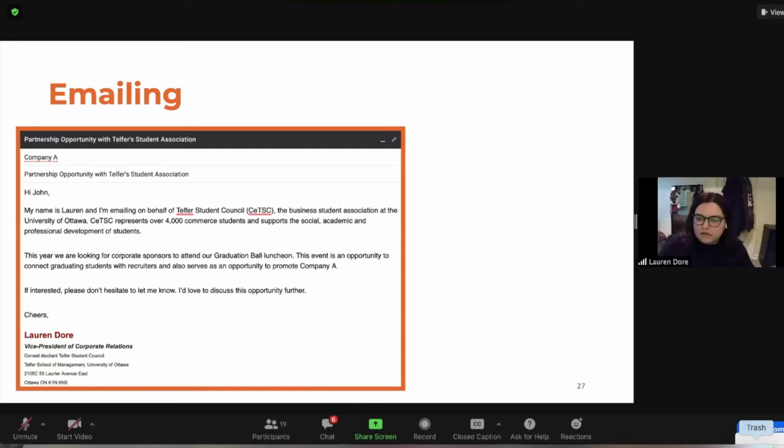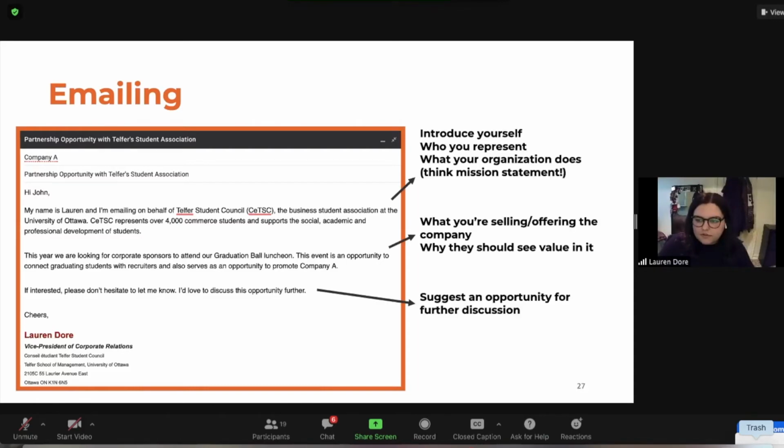Here's an example of an email that you could send to a company. First, you're going to want to start by introducing yourself, who you represent, and thinking back to that mission statement. In the second paragraph, you're going to talk about what you're selling, what you're offering, and then why they should see value in it. And then you're going to end it off by suggesting an opportunity for further discussion.